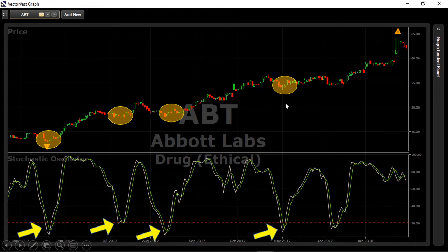And you may look at these and say, okay, well, stochastics is telling me that I'm in an oversold situation if it's below 20. You look at price and you say, that's not oversold, right? That pullback, that's not really oversold. So you're looking solely at price and thinking that you're not in an oversold position.